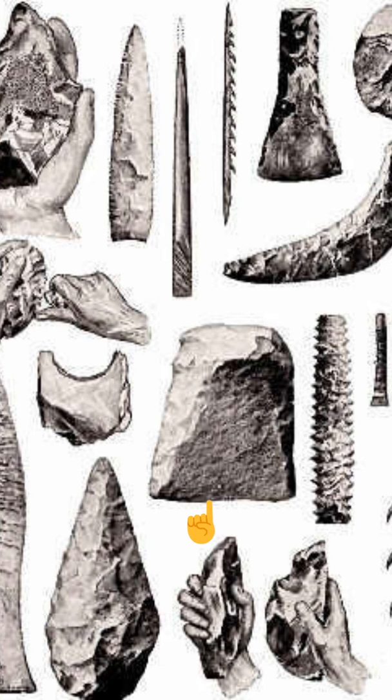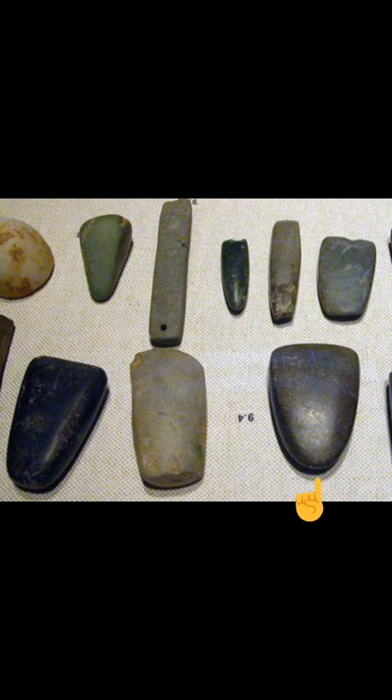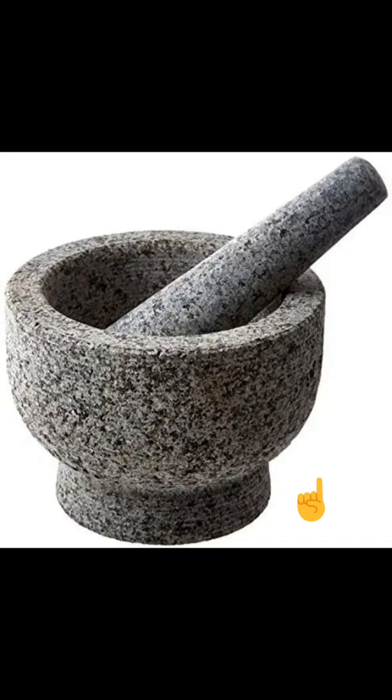Now students, you all must be thinking, what did these tools look like? These included polished tools to give a fine cutting edge, and mortars and pestles used for grinding grain and other plant produce. These mortars and pestles are used for grinding grain even today. At the same time, tools of the Paleolithic types continued to be made and used. Also, some tools were made of bone.